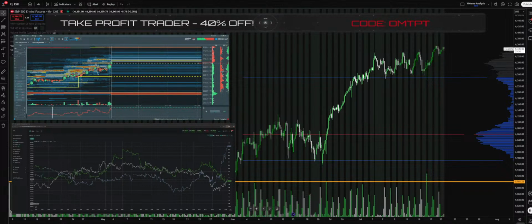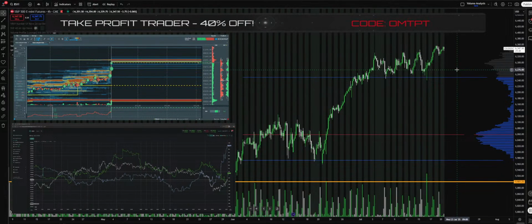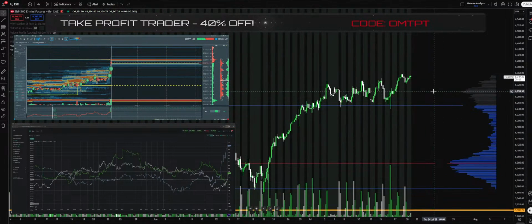New YouTube setup. I want to give you all Spot Gamma and Bookmap and a little bit better view of the charts. So there you go. Market is now open. What's up, Dan? Good morning.